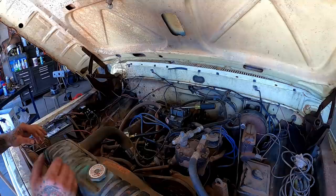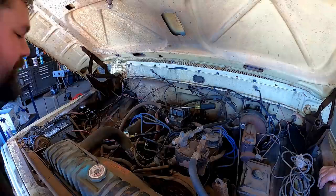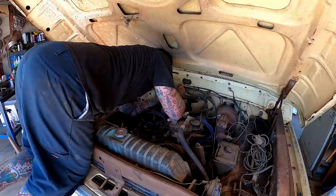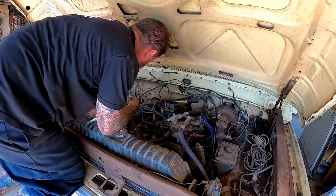So I wonder now if we can go off of that, because that'd be great. Maybe we just couldn't get her in enough RPMs with the starter. Fuel pump just ain't getting it done. All right, let me hook up the electric fuel pump again, unfortunately.